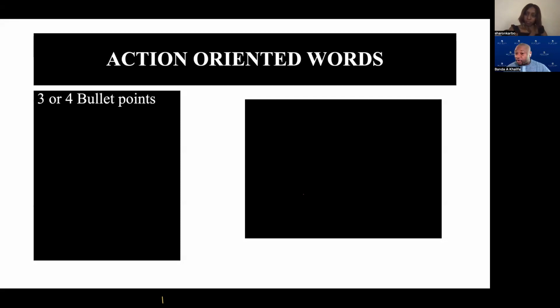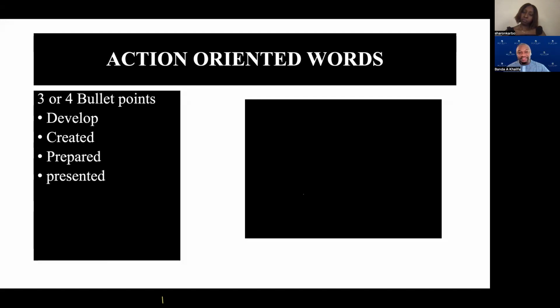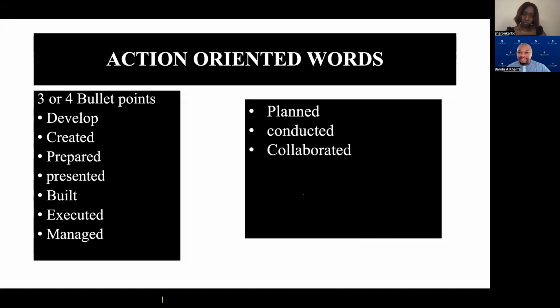It shouldn't be more than 4 bullet points or 4 short sentences. I see people putting 8 bullets, 9 bullets. Just too much. Summarize your achievements in any particular role that you played into 3 or 4 bullet points. And the words that people would like to see are the action-oriented words, and these are some of the action-oriented words in my CV. Developed, created, prepared, presented, built, executed, managed, planned, conducted, collaborated, revamped. So this should be the beginning of your bullet point.